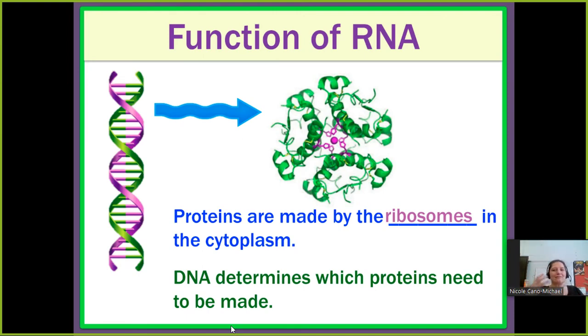The problem is the ribosomes are in the cytoplasm. The DNA tells what proteins need to be made. That's great, except the DNA is in the nucleus. Nucleus, cytoplasm. They don't really mix that much. That is a problem. So how do we solve this problem? Because the DNA is not leaving the nucleus and the ribosome is not going into the nucleus. But they have to meet somehow.